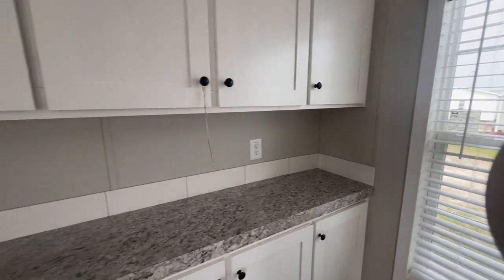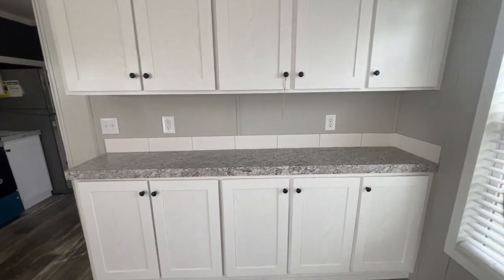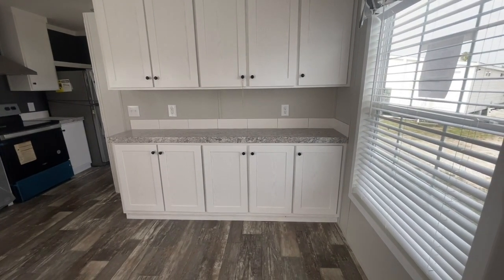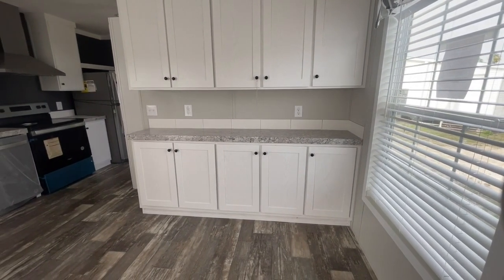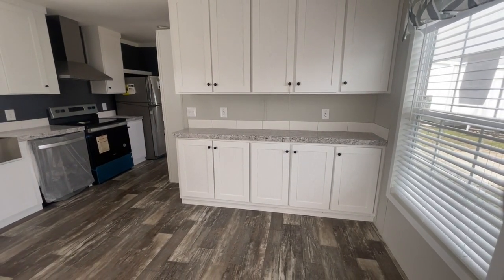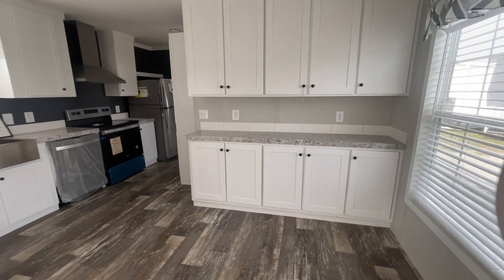Love it. You got lots of outlets over here on the buffet if you want to set appliances up there, if you want to make it a coffee bar, what have you. You've got space to do it. Or if you just want to use this area to store all of your gadgets and appliances.